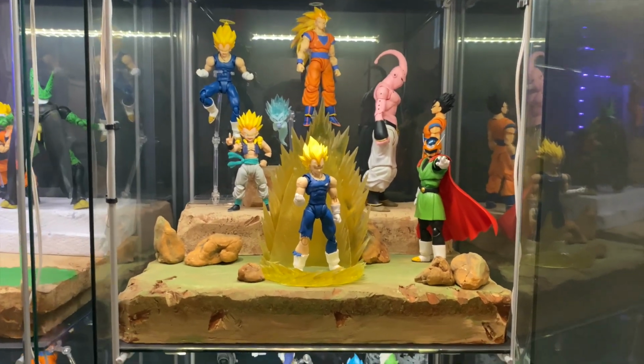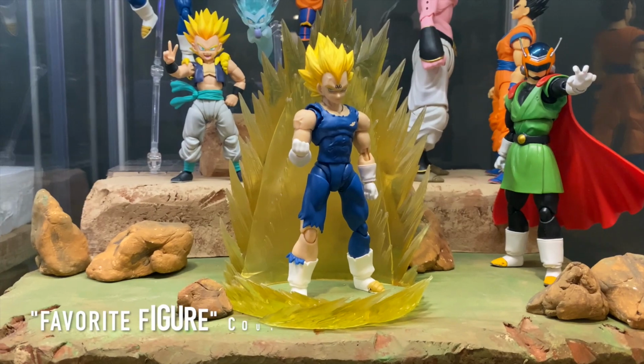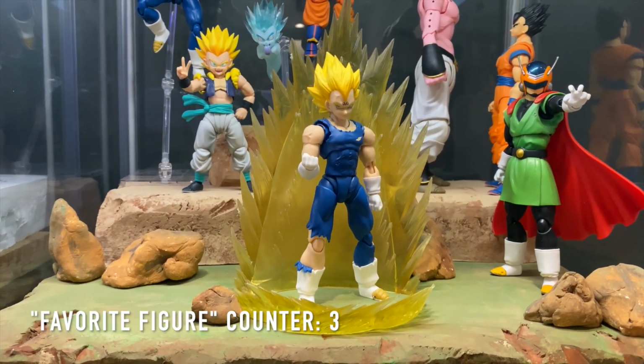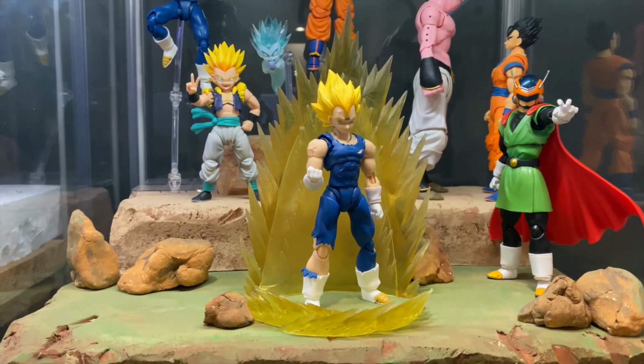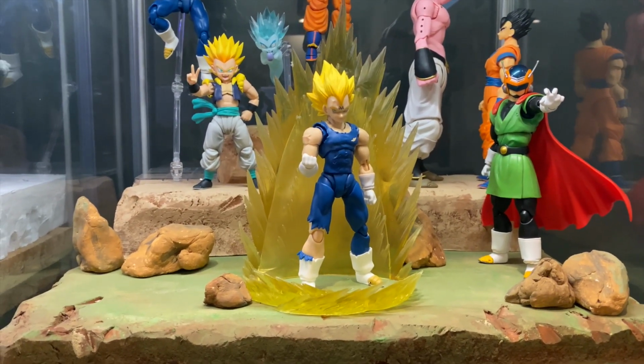But yeah, man, I mean, it all starts right here. The centerpiece, probably my new favorite figure. If you guys don't know where I got this from, go check out a couple of videos ago. I made my video on how to get the definitive Majin Vegeta S.H.Figuarts. This is made by Kong Studios.